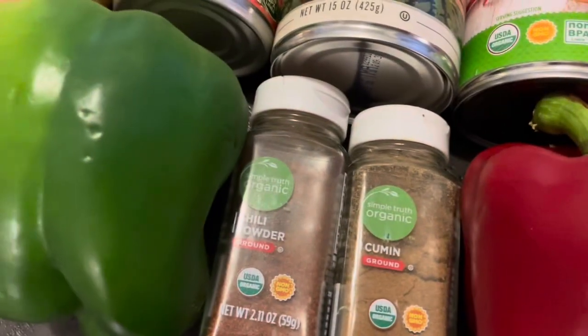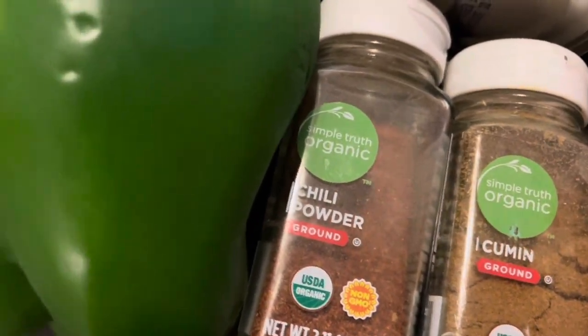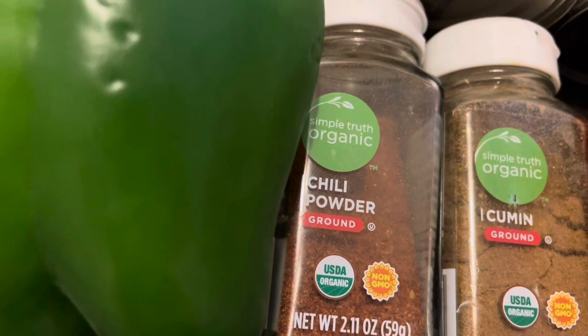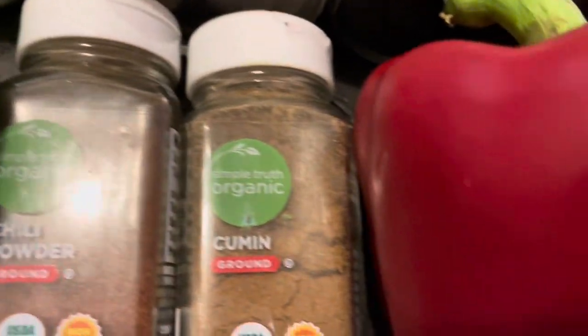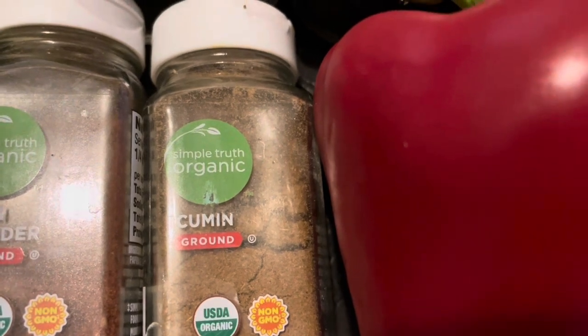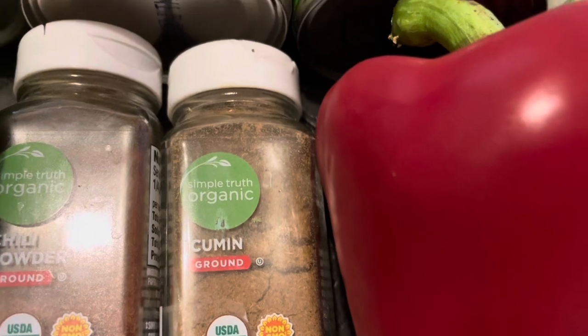For seasonings, I'm just using cumin and chili powder. I also added Tony's Seasoning because that adds a lot of flavor, and garlic powder, which I forgot to show as well. But those are my seasonings, really simple. I'm not going too crazy with it. I wish I had paprika, but I was out, so we skipped the paprika this time.